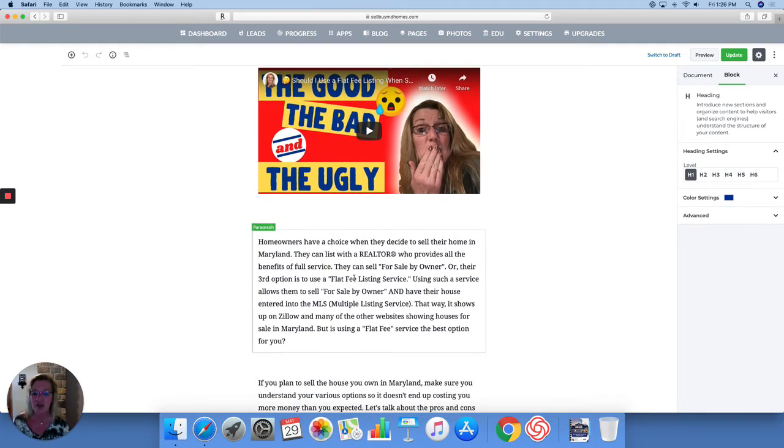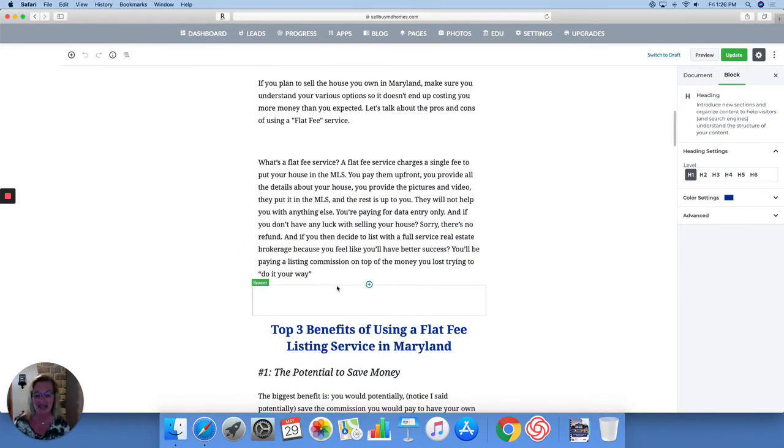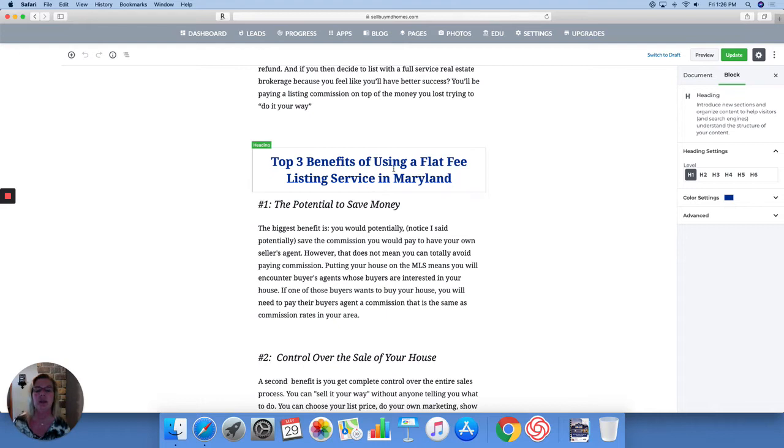All right, so then you need to break down and add more headings. You only want one H1 heading per blog post, just one. Everything else after that is going to be an H2 heading or more. Now, what is that? It's like you have a book. The title of the book is your H1 heading. The names of the chapters are your H2 headings.